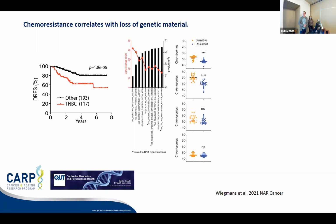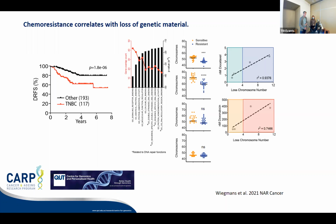Firstly, we had a macroscopic view of our cell lines, and we just wanted to see what was going on. We looked at the chromosome counts, and 2 of the cell lines that acquired high levels of resistance to the drugs we're treating them with actually showed losses of chromosomes on a large scale, whereas the other 2 that didn't acquire these high levels of resistance did not. So we find that there's a correlation between loss of chromosome number and the achieving of chemo resistance.